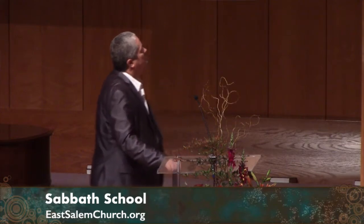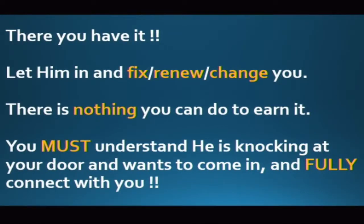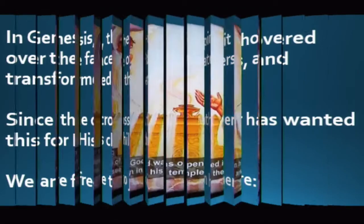Next slide, please. This is what the Holy Spirit did. It fixes. You can't. He can. Black and white. Let's go another one. He gave us the example of what does the Holy Spirit do? It creates, renews, restores, builds. Up and up and up in its presence. What do you think it would do to you if it was in you? It's not that hard. Let's go another one.